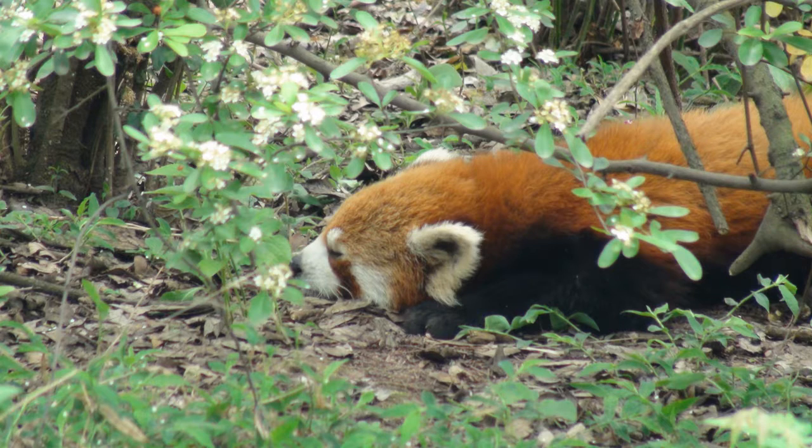The preserve also houses the rare red panda. Red pandas live about 17 years, and they resemble a large fox with a bushy tail. So now let's take a look at some pandas doing what they do most of the time, that is, eating bamboo shoots or sleeping.